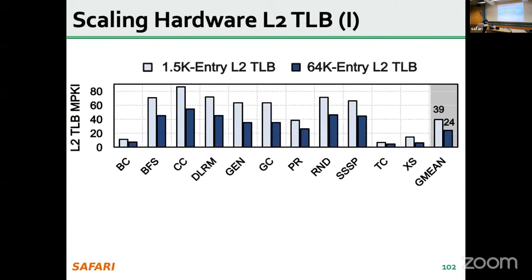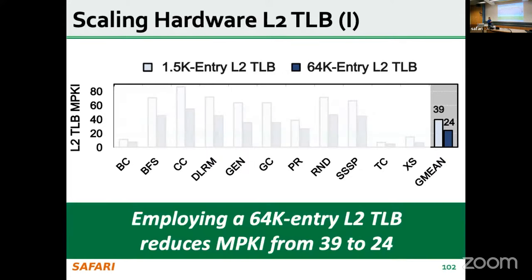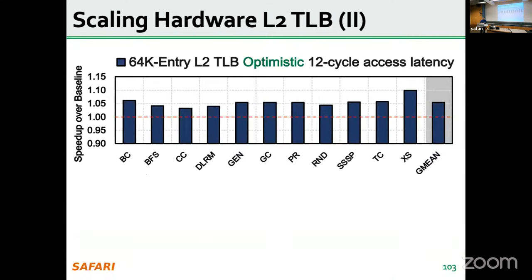In this plot, we demonstrate the L2 TLB MPKI, the misses per kilo instructions of the L2 TLB, ranging from a 1.5K entry L2 TLB up to a 64K entry L2 TLB. As you can see, if we use a 64K entry L2 TLB, we can reduce the MPKI from 39 to 24. So we were successful. We reduced the MPKI by increasing the hardware L2 TLB size.